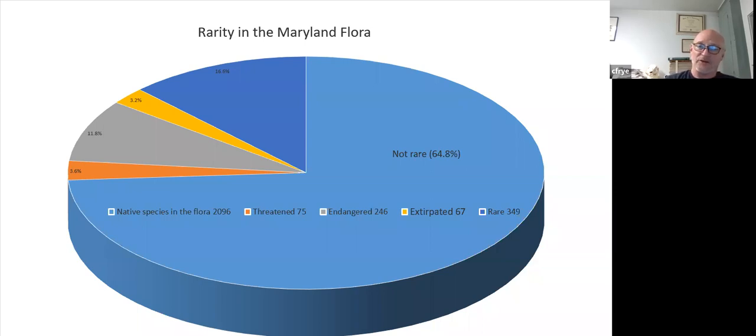And then of the rare species, what that means is that it has a state rank somewhere between historical or S1 to S3. And I won't spend a lot of time talking about the ranking system, but this means there's some level of rarity. So about 17% of the total aren't listed as threatened or endangered, but are considered rare. So there's your pie chart.